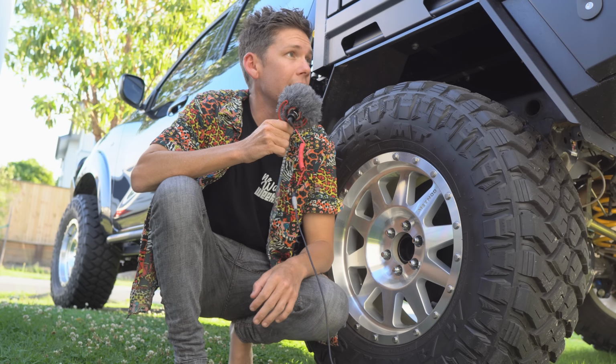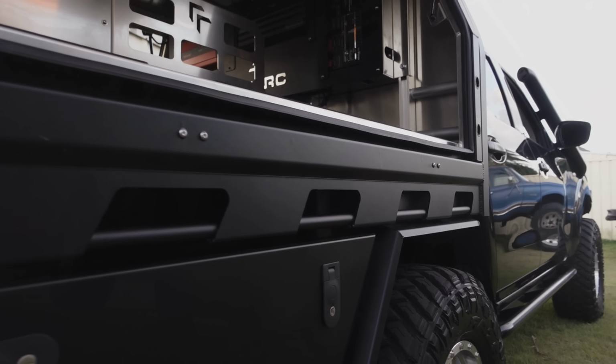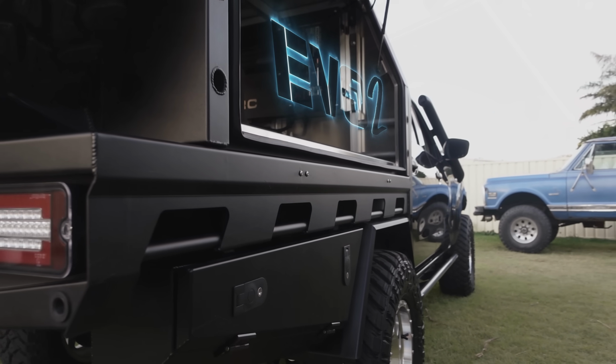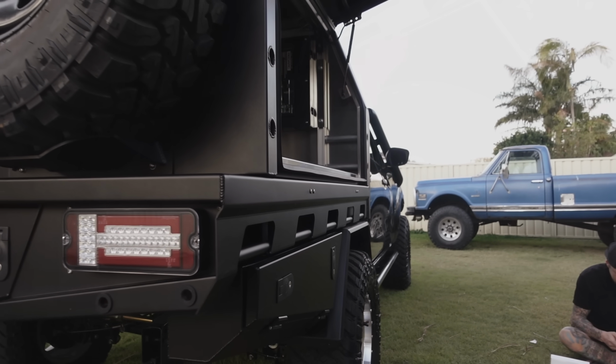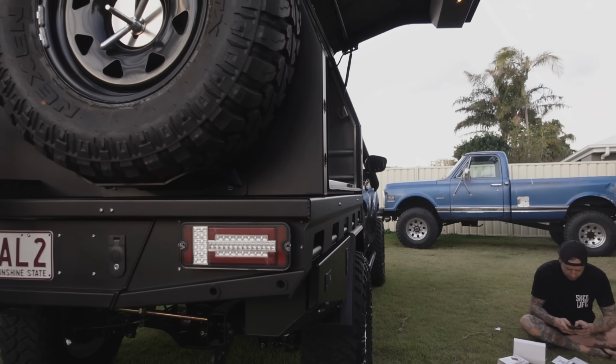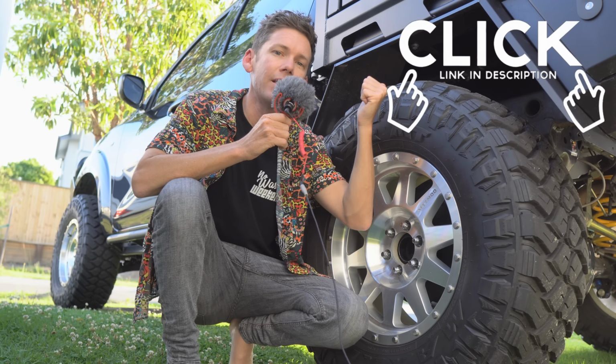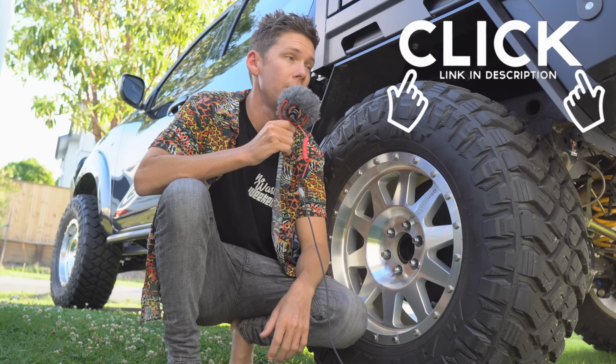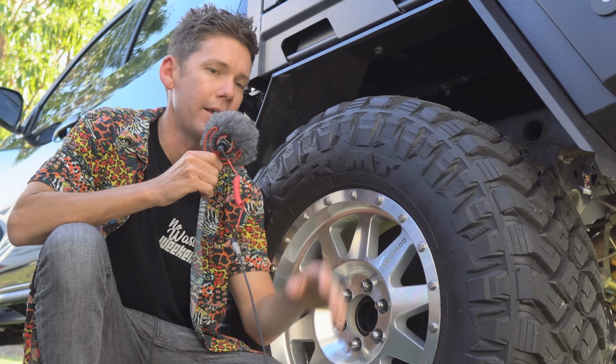Now obviously you can see on top here we've got the Mitts alloy tray, 1765 long, and it's got the 1400 canopy on top with all the fruit. If you want to know more about that, I've got a whole video dropping on the release of that. I'll link it down below and you can check that out if you want more information. Amazing product. I'll back it 100%.